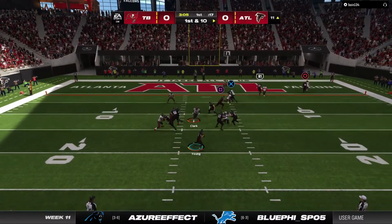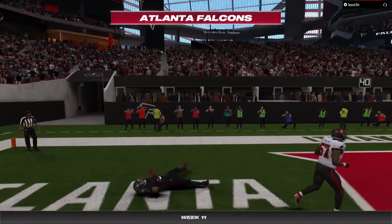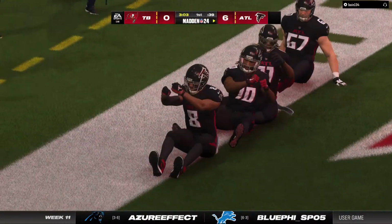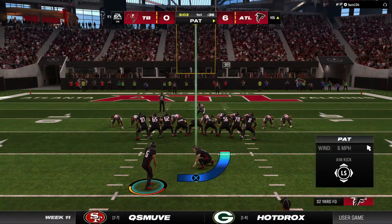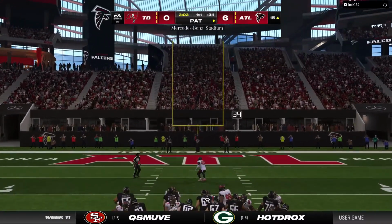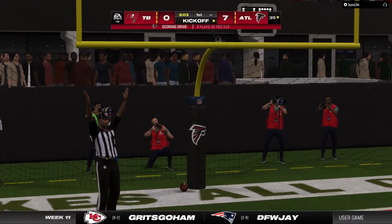Now here's Young. Worcester puts it. He's got him. Touchdown Atlanta. Kyle Pitts, his 9th touchdown of the season. And the Falcons take the early turnover and convert it into an opening touchdown. Koo able to connect on the extra point. And it's now a 7-0 game.